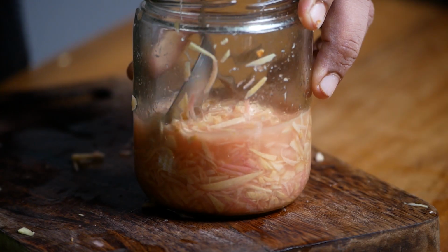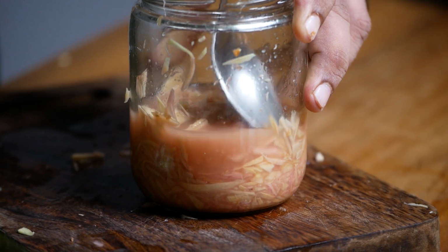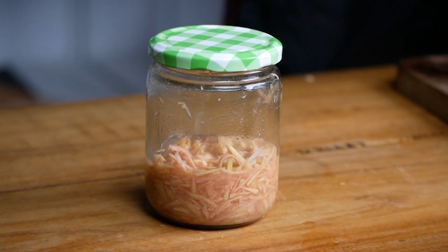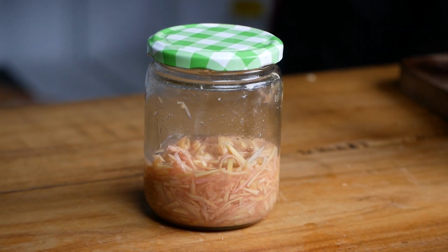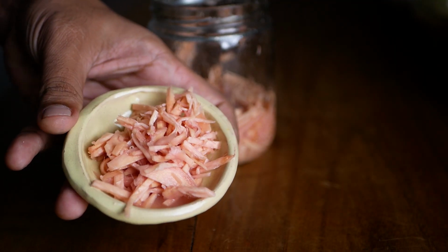This pickle will turn pink in color after a few hours due to a chemical reaction. Keep it on the counter for 2 to 3 days and then place it in a refrigerator for it to last for a couple of weeks.